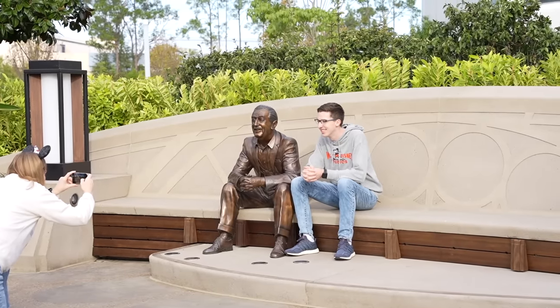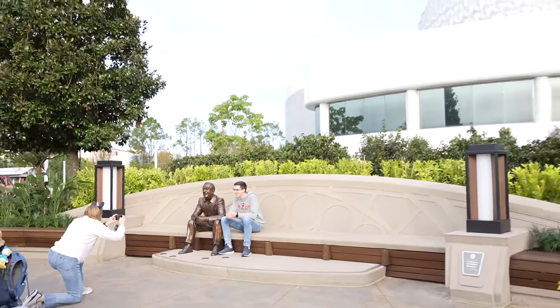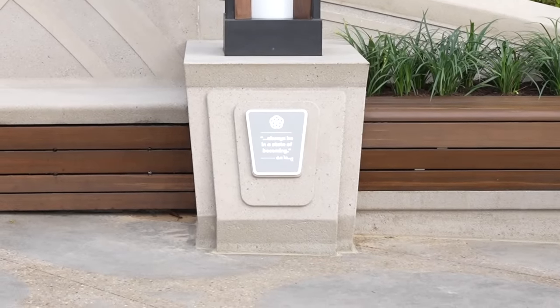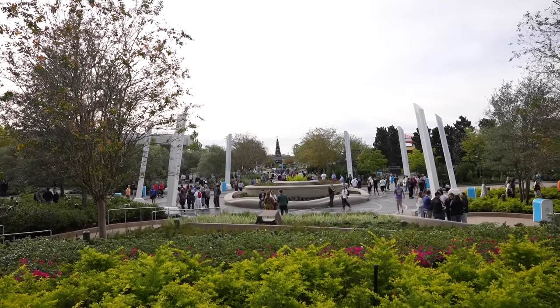I do really like this touch. I love it, actually. And it's so good to be here on Walt Disney's birthday. "Always be in a state of becoming." Walt Disney. Look at this view.